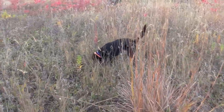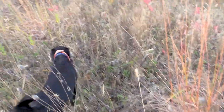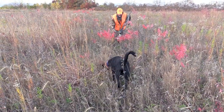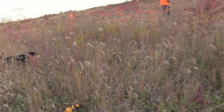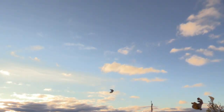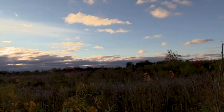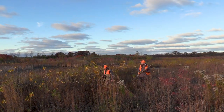There it is. Good boy! Thank you for bringing it in. Good boy, here. Fetch him here, Toby. Yep. Good boy, Toby. Come on. That one was coming right for me. Come on, let's go. That's so much fun.